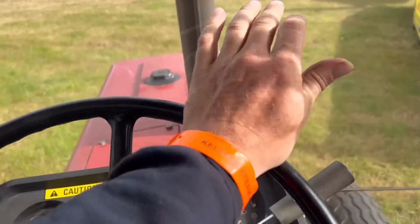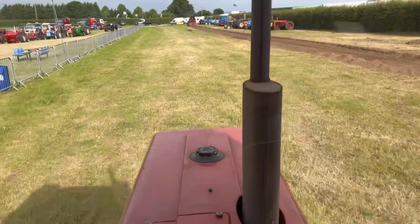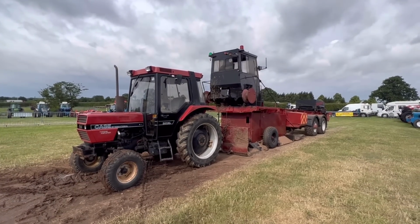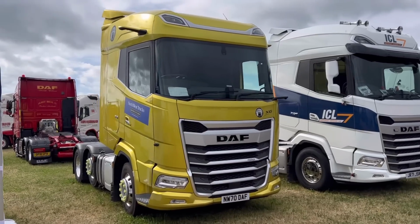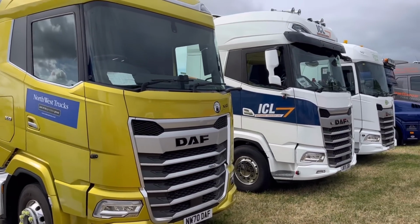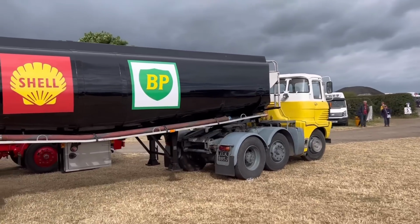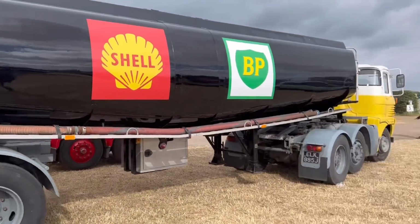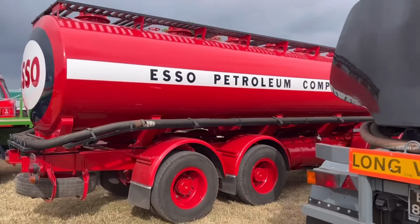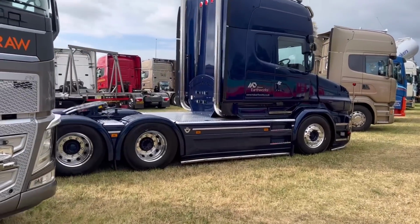On the 585, we're in the Pulling Arena. There we go, we're all hitched up, ready for a photograph. That exact truck. Apparently Freddie Flintoff was driving one last week in Top Gear. Well, that'd be worth it, it was full. Yeah. SO1 as well. Was this the one with the AF number plate? Look how low it is.